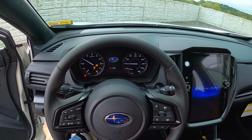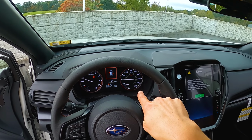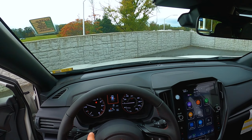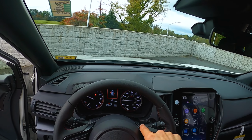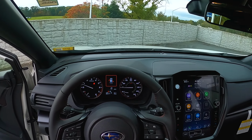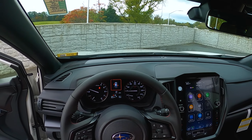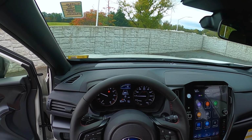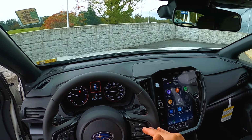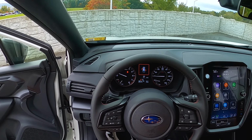And there you go. You can see you've got an RS badge right there in your cluster. And you've got your RPMs to the left, your coolant, gas, and kilometers and miles per hour right there. And then in the middle, it's pretty familiar. As you can see, we're in intelligent mode right now, but if I switch to sport, it'll switch us to sport drive right there. And you can see it adjusts the power curve, so the power comes on a little bit sooner and it's a little bit punchier.